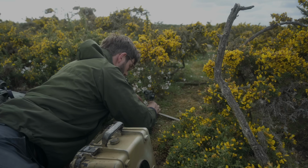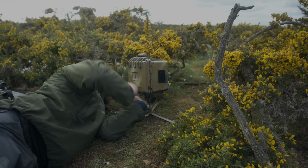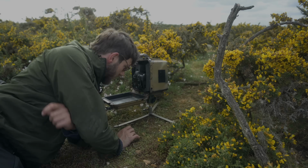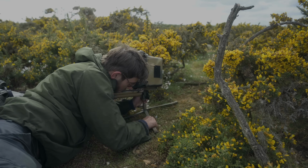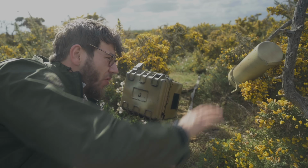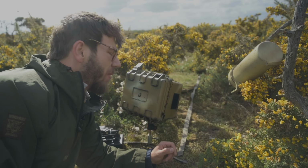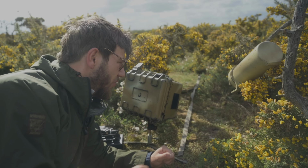Right, so I've gone ahead and got my composition in boxes where I want it. I've actually dug my mount into the ground, so it's going to give me a really solid fix because I'll be leaving this for a little while. I put one flash off to this side just because I know where that's going to go, and I wanted to test how strong the mounting of this gorse bush was, and that's worked really well.